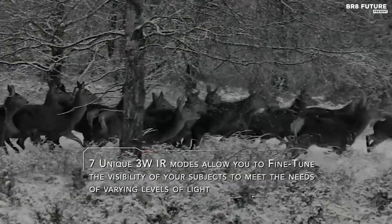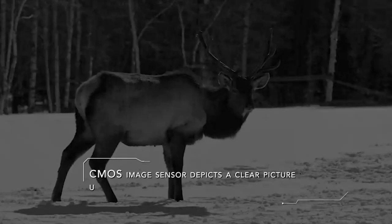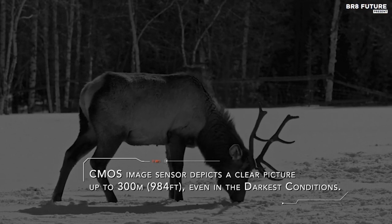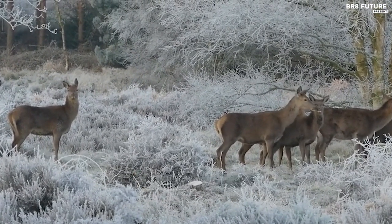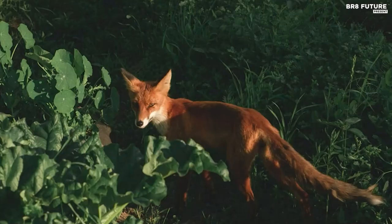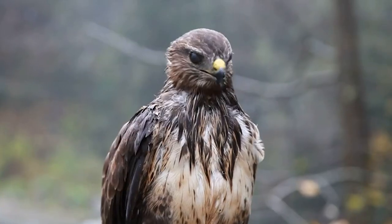The built-in infrared sensor offers an impressive viewing range of up to 984 feet, and 7 infrared modes allow you to fine-tune visibility according to your preferences. You'll be impressed by the device's versatility, capturing low 1-megapixel resolution still photos and HD quality 1280 by 960p videos at up to 30 FPS.